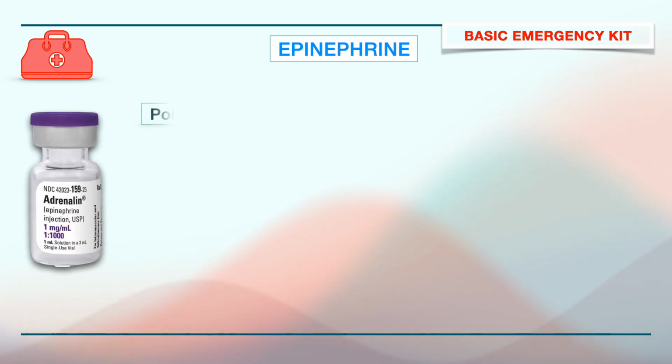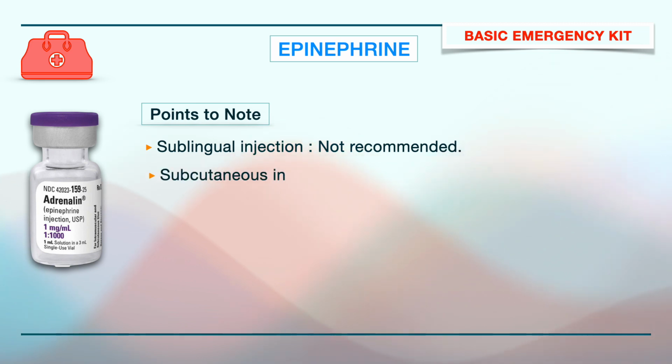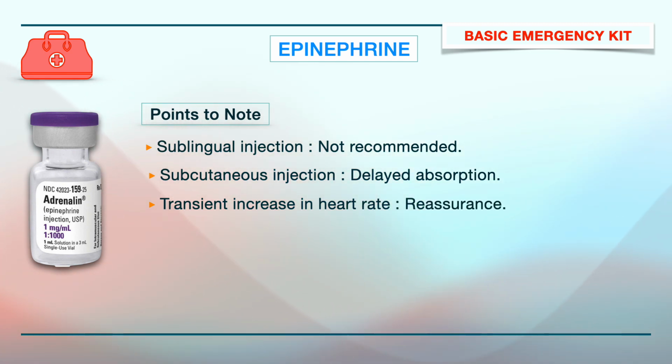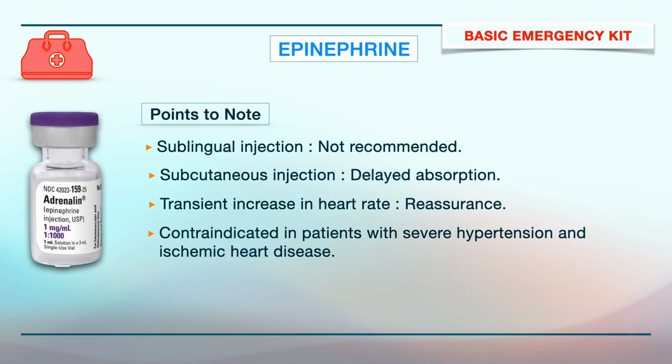Some important points to note here are: sublingual injections cannot be recommended as the dose and rate of absorption have not been studied. Formerly, epinephrine was recommended to be injected subcutaneously. However, absorption and onset were delayed considerably since subcutaneous vessel contains only alpha receptors. The alpha agonist action of epinephrine constricts these vessels and delays its own absorption. The patient should be reassured that a transient increase in heart rate will likely accompany improvement in allergic symptoms. Epinephrine should not be given to patients with ischemic heart disease or severe hypertension, as it can exacerbate these conditions.